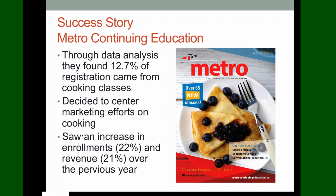They used cooking images for all the brochures for an entire year. They did most of their marketing campaigns with cooking in mind. They increased the number of cooking classes they were offering. And just by being aware of that trend at their school and what was popular, they saw enrollments increase 22% and revenue increase 21% the year after they made those changes.